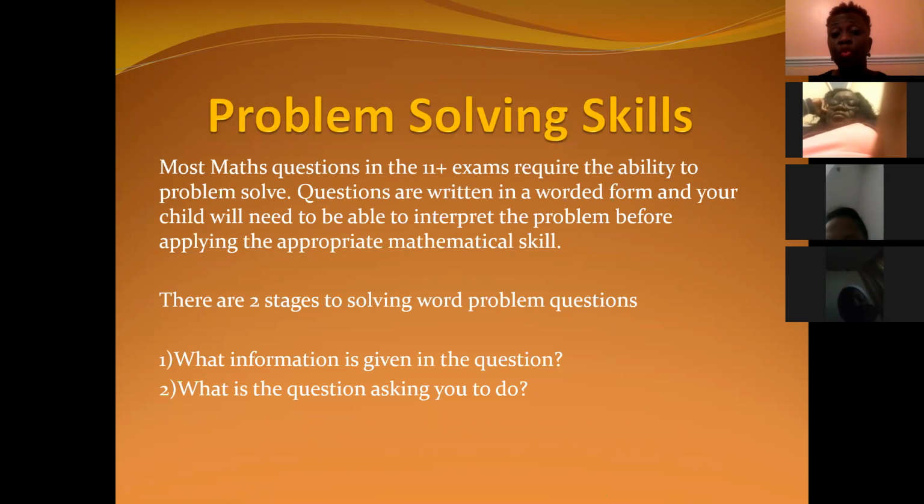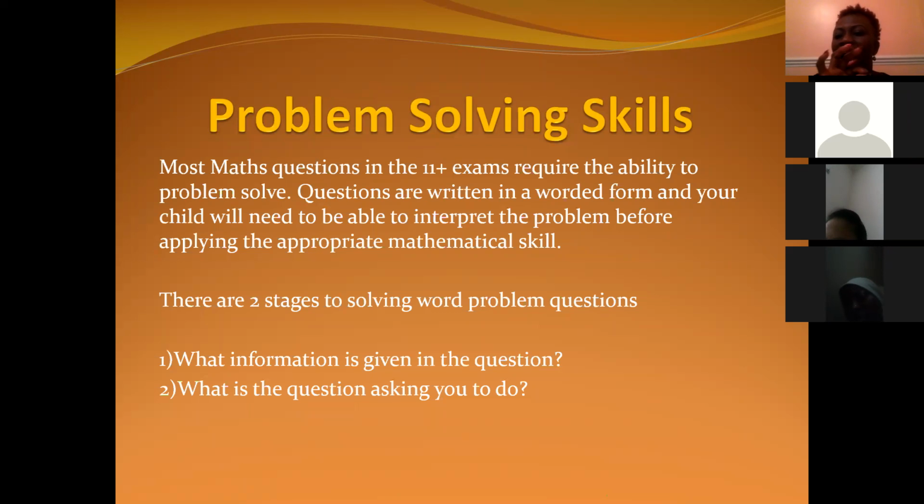So there are two stages to solving word problem questions. The first is encourage your child to look for the information that has been given in the question. What I always tell them to do is highlight the information with a highlighter or with a red pen or with a pen. So say, for example, I buy 6 apples at 36p. That's the information that has been given. So underline 6, underline 36p. How much does each apple cost? That's the question. That's what they've been asked to do.